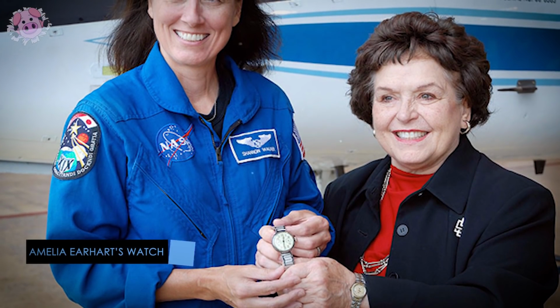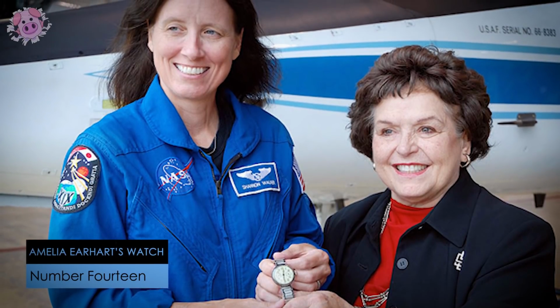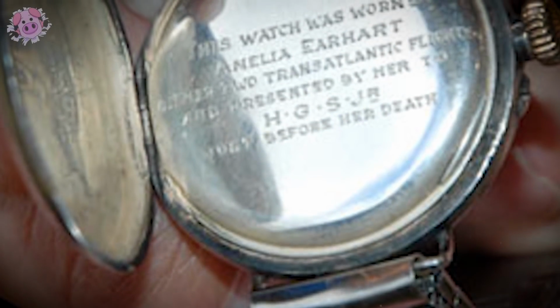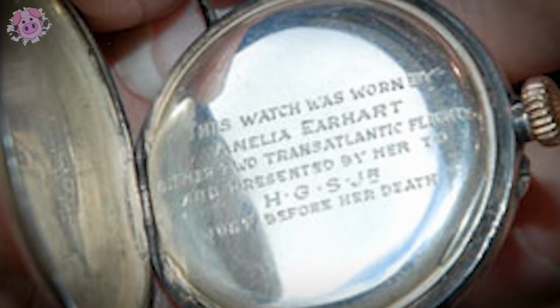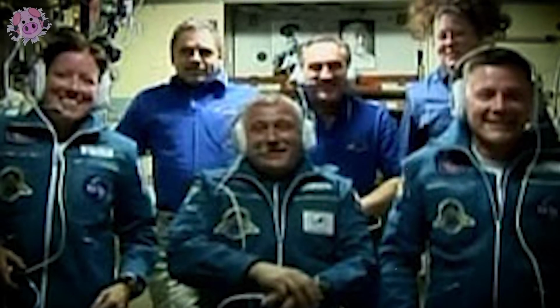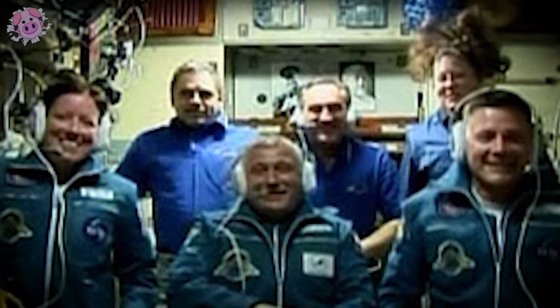The 99s is an international organisation of female pilots, of which Amelia Earhart served as the first president in 1929. Shannon Walker, a NASA astronaut and member of this group, was entrusted with taking the legendary aviator's watch aboard the Soyuz TMA-19 and the ISS Expedition 24 and 25 in 2010.